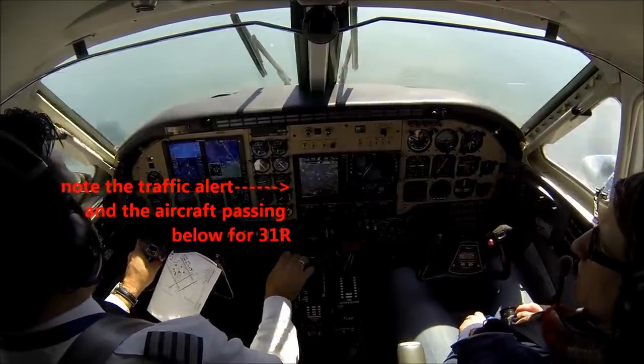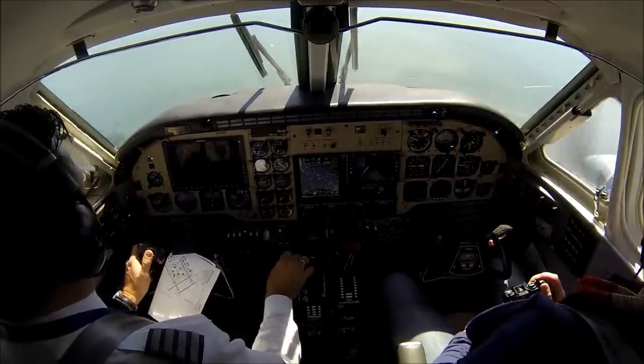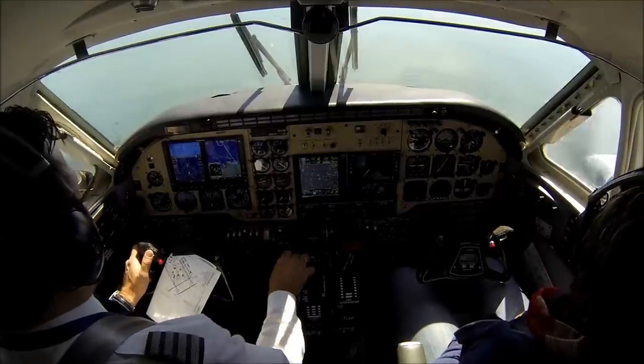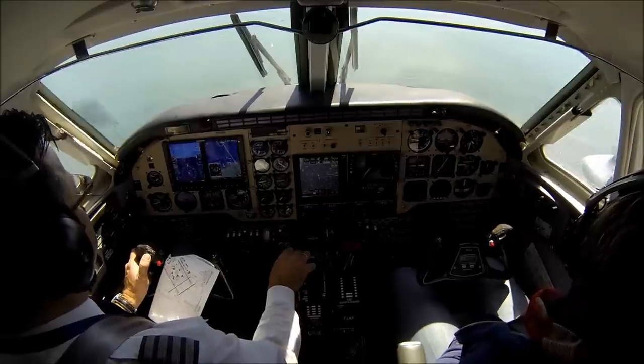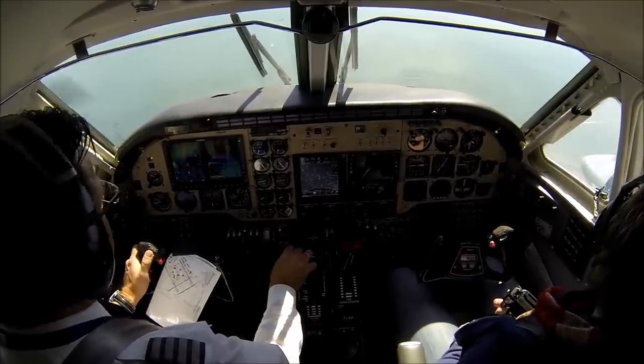Delta, I'm sorry, American 95, turn right heading of 040. 040 heading, American 95. That's traffic. Delta 94, turn right heading 280, join 31 right localizer. 280 heading, join 31 right localizer, Delta 94. Delta 2160 heavy, contact tower 123.9, good day. 2160 heavy, 123.9, good day.